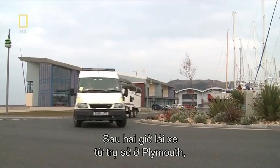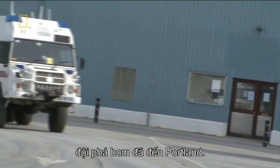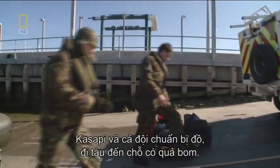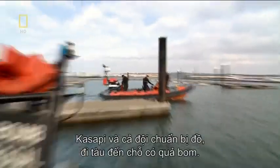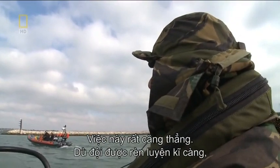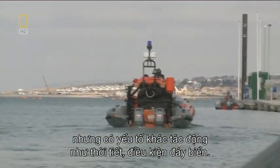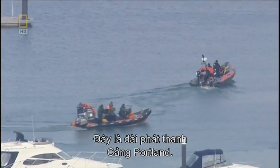After a 2-hour drive from their base in Plymouth, the bomb disposal unit arrive in Portland. With the clock ticking, Kasapi and his crew tool up and hit the water en route to the location of the war mine. Anything like this is nerve-wracking because you've got a well-trained team, but you're always against the elements, the weather and the actual seabed conditions.